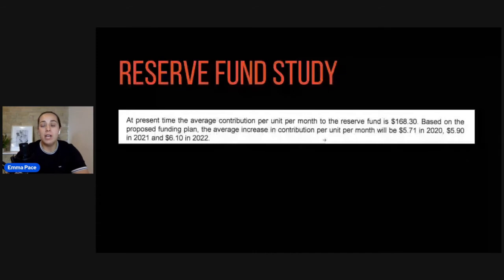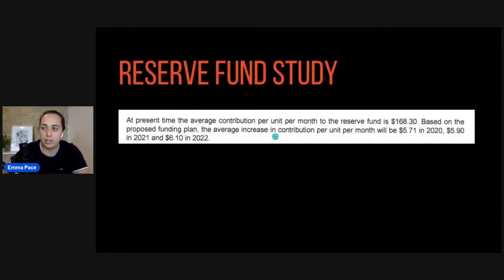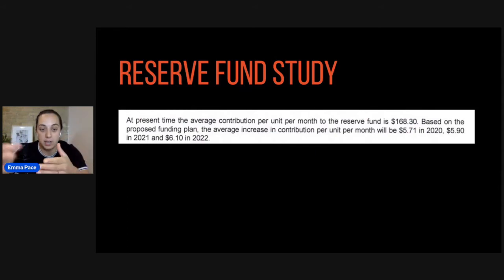All right. So one thing I wanted to show you guys, just to give you a more accurate example: you'll see in this reserve fund study, which I was just talking about, at the present time the average contribution per unit per month to the reserve fund was about $168 for this particular example, right? And then they'll show you, based on the proposed funding plan, the average increase in the contribution per unit per month will be $5 in 2020, $5.90 in 21, and $6 in 2022.